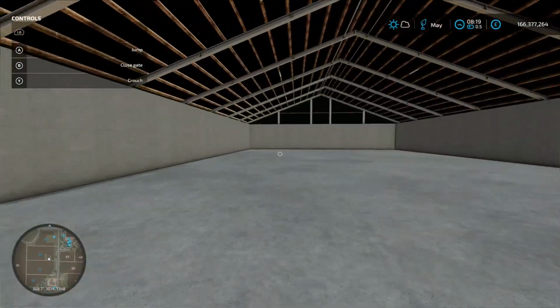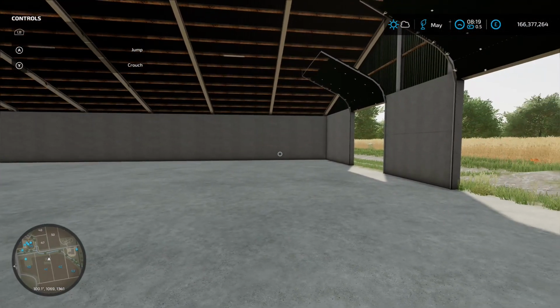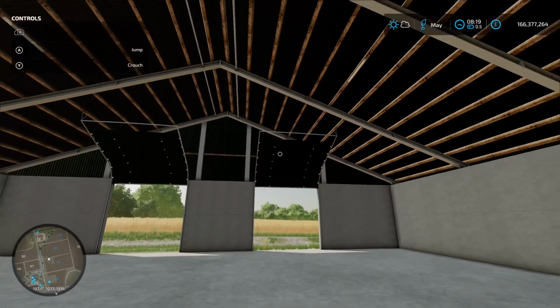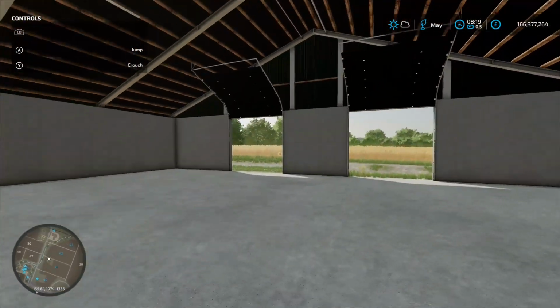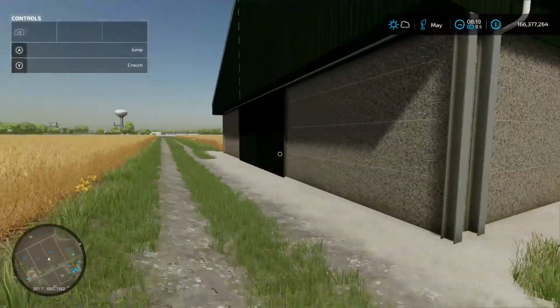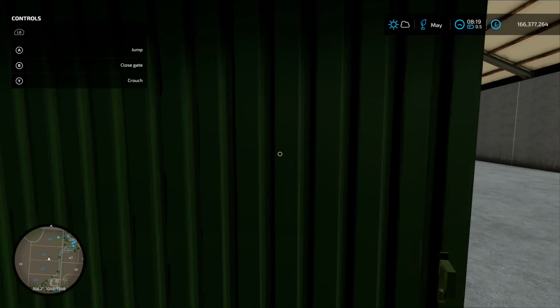And you go in, obviously you've got the concrete walls. Put your crop in here if you really wanted to, or just use it as a farm machinery storage area. Now there are some lights, or what looks like lights on the roof, but I can't find a light switch for them. Alright, we'll carry on. So we'll come out of that and we'll go into the other ones. This has got, well, one big opening. You've got to open each door individually.